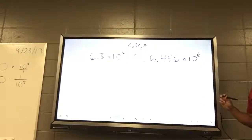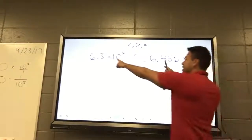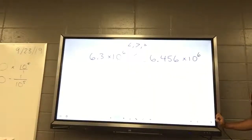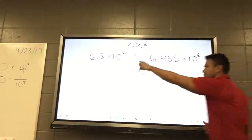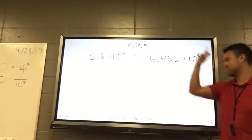What are the exponents? Yeah, they're the same. That means they have the same place value, but they have different digits in those place values. But for the other problem, we looked at the exponents, because they didn't have the same exponents. So there are two scenarios. The exponents are the same: you just look at the decimal numbers. And in the other scenario, the exponents are different: just compare those.